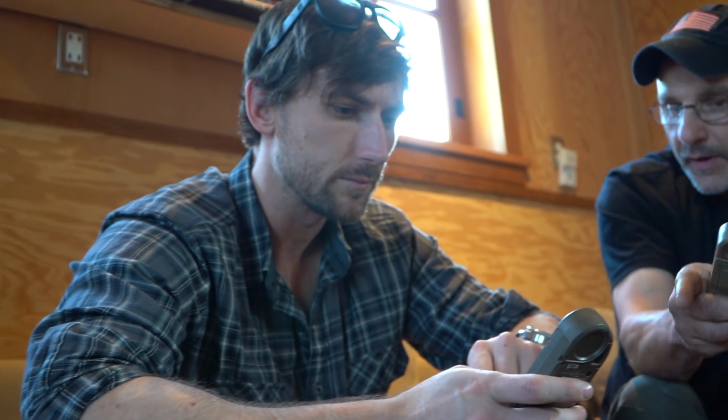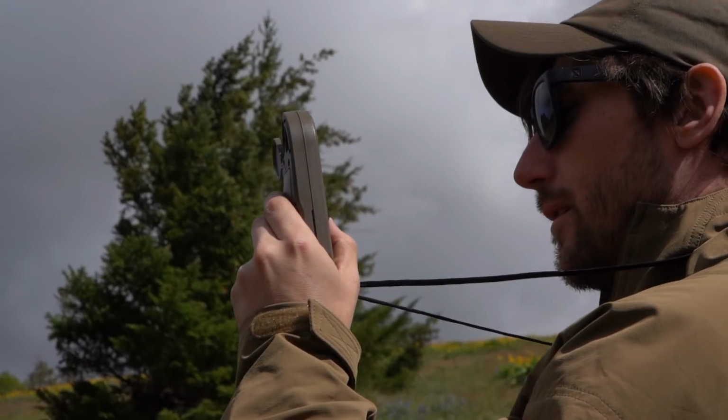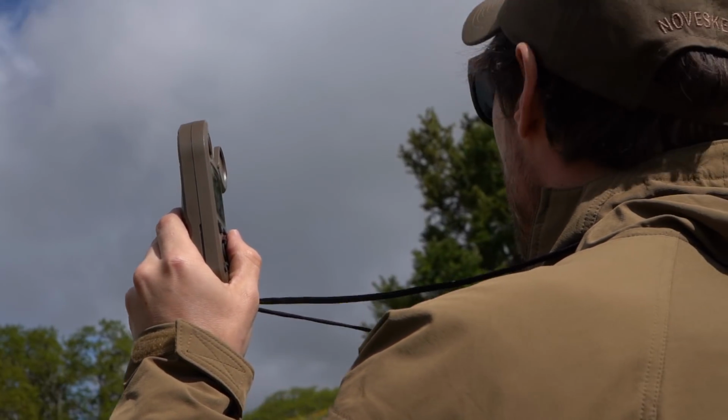There's so many things to take into account, but that's what the Kestrel is for. It does so much work in the background for you, and it continually adjusts your data based on the density altitude, atmospheric pressure, all those things. We used to have to worry about all those things. We used to write it in our notebook and change things as we went. But that ballistic calculator with the wind meter built in, it's a phenomenal tool.